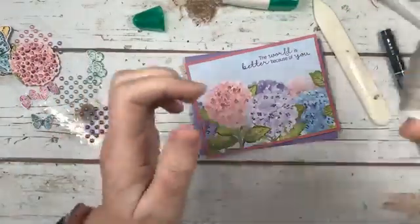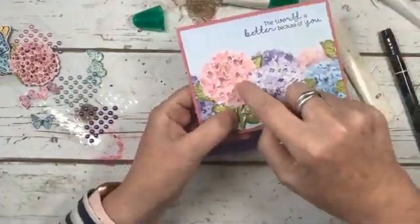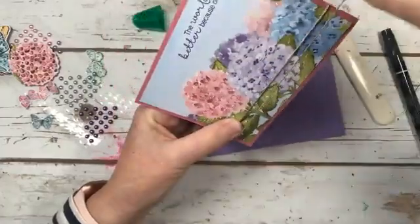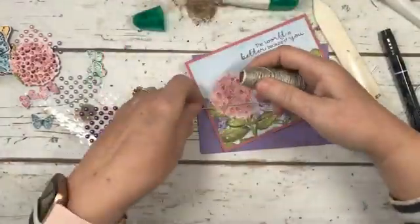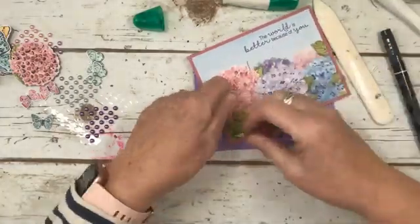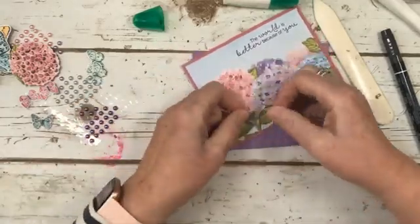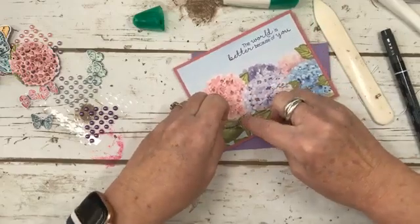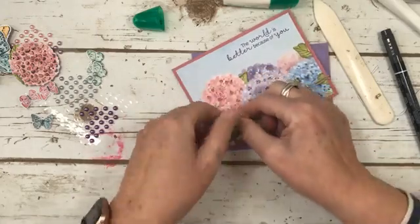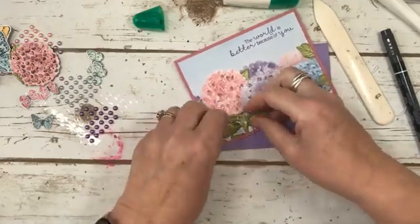Hello, Lynn. So I'm taking linen thread, and I want my bow to be right here at this flower, because this is our focus flower for this card. So I'm going to wrap it actually twice. Then I will cut that and do my little bow right at the flower. I could have used ribbon, but I want it to be subtle because I don't want it to be the star of the show. I want this flower to be the star of the show, and you'll see why in a minute.